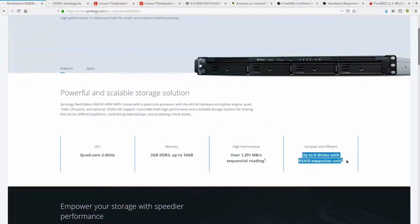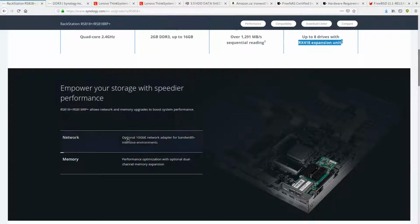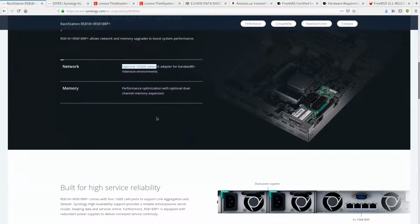Up to 8 drives with expansion unit. So basically, it's not 8 drives, it's 4 drives. The unit itself is 4 drives. Up to 8, but not internal here, with the expansion unit. So basically, you're going to be spending some extra money there. Okay, optional 10 gig. So that basically tells me it doesn't have 10 gig. Yeah, and the memory we've already talked about here.